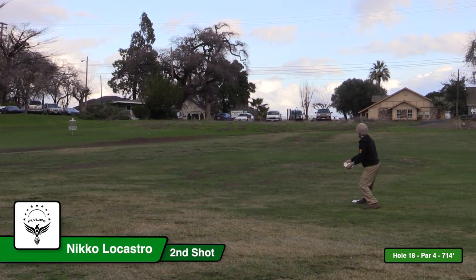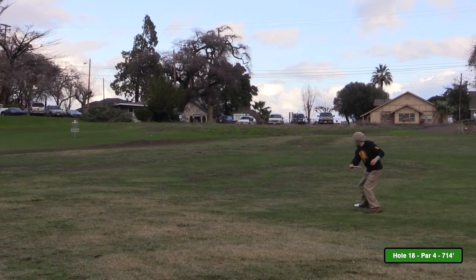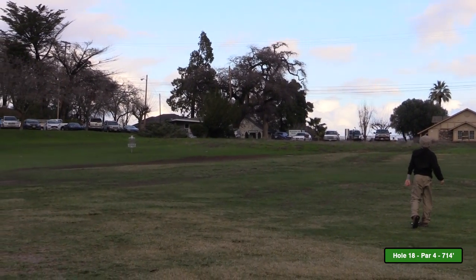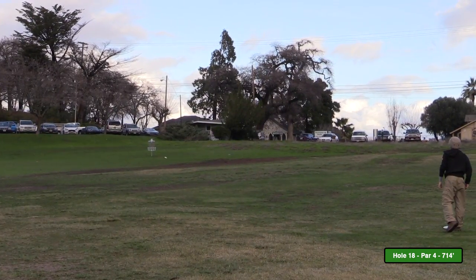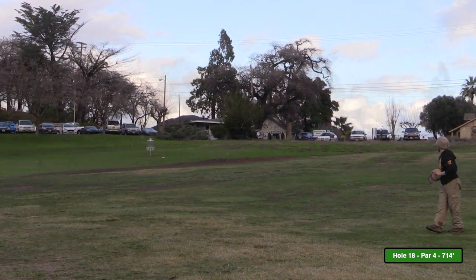Still enjoying himself. Sometimes that's the best thing you can do, is laugh it off. Put yourself in a good mood for the next shot. That's a dirt-to-dirt moment right there. And perfect layup for a tap-in birdie.